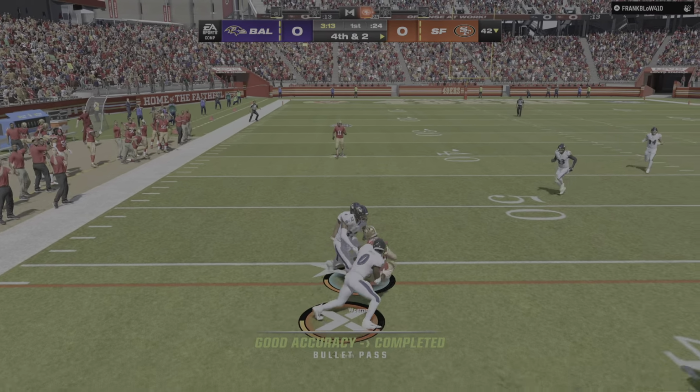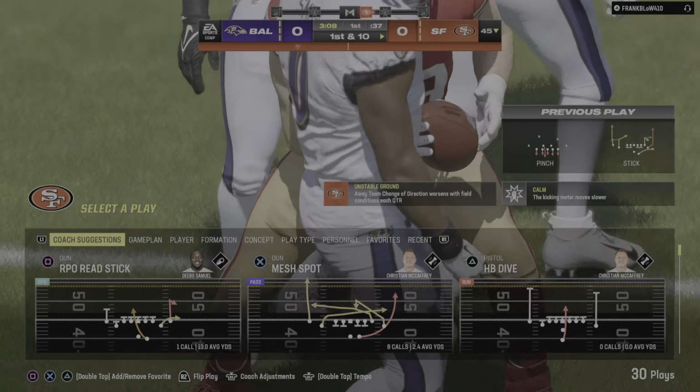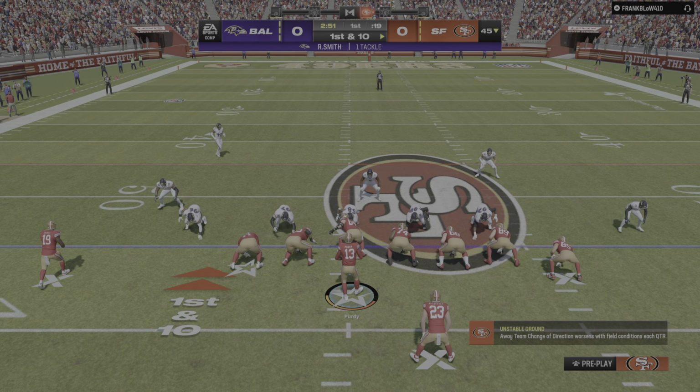Pass taken in by his big tight end. And he is going to have the Niners first down, it would appear. Yes, he does, by a full yard. They get the conversion on fourth and 2.